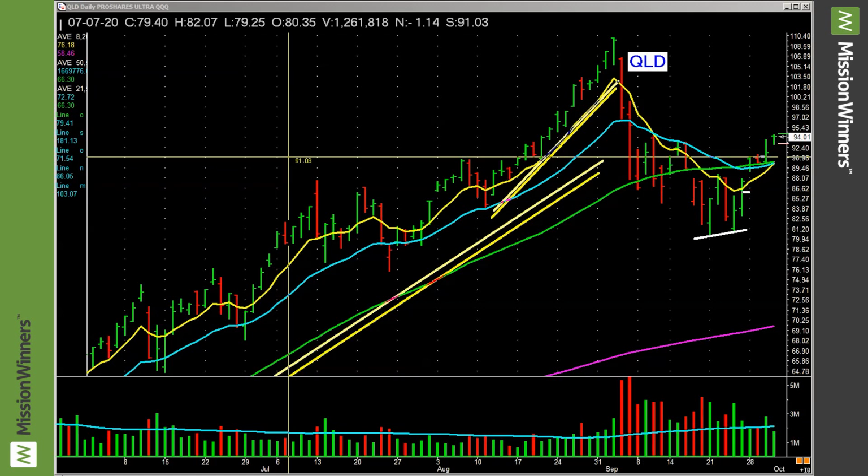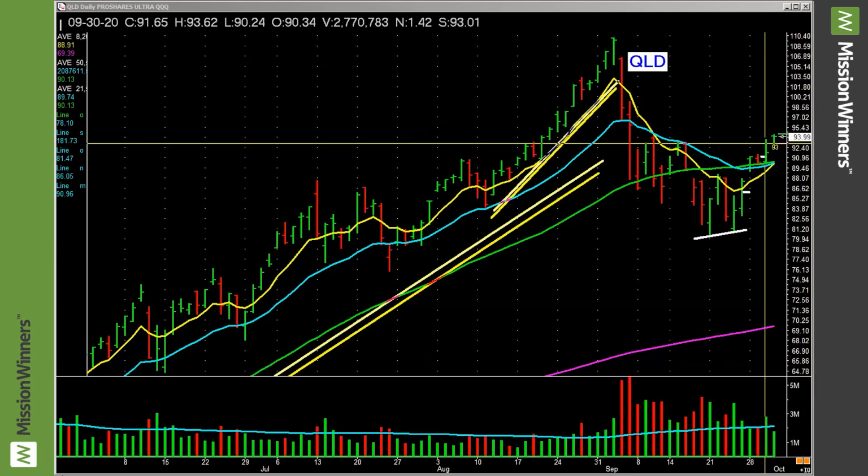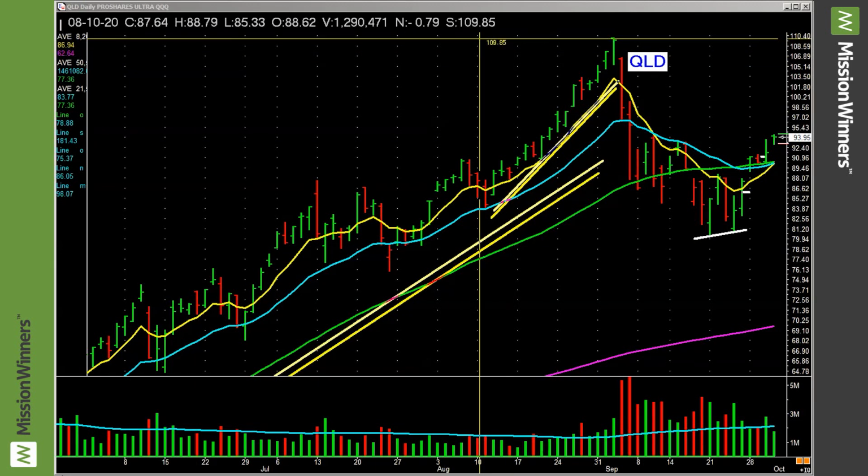So we're going to look at a couple of charts. Like here's QLD. QLD was on the key list last night for a potential buy, taking out the high on this bar. I want to show you something, by the way. This will help you. You see all these numbers up here?